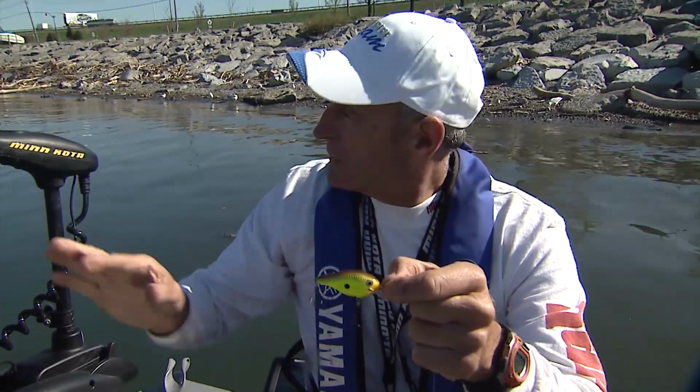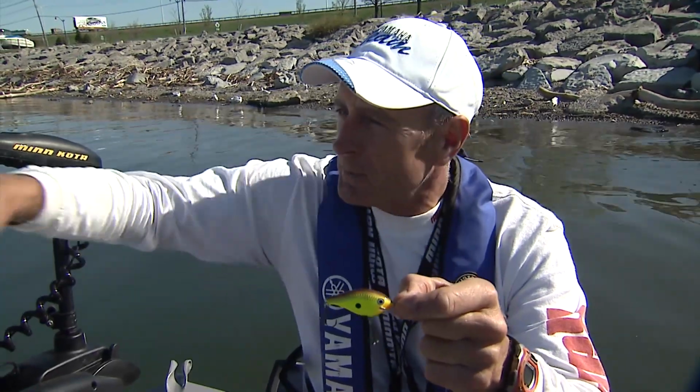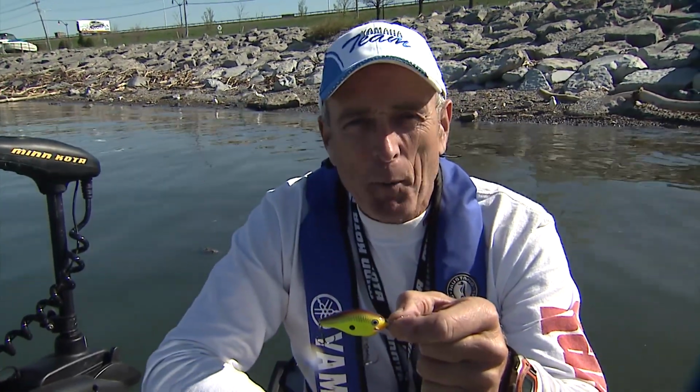So what I'm going to do is just follow this shoreline, and then I'm going to fish some shoals out in open water, and I'm hoping to get even bigger fish.